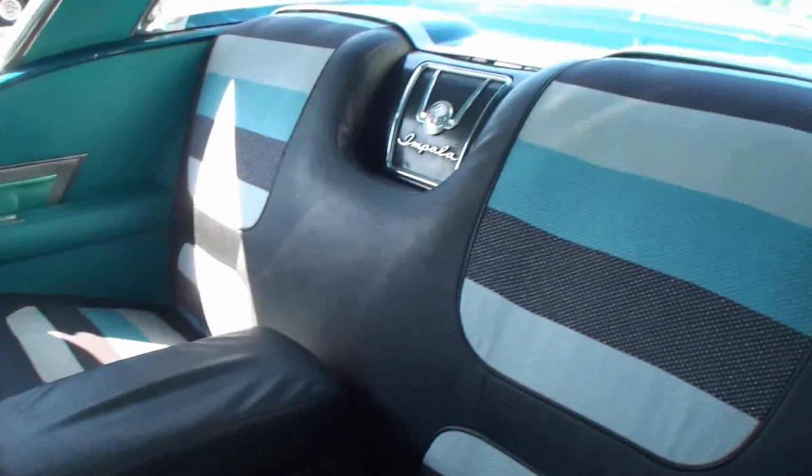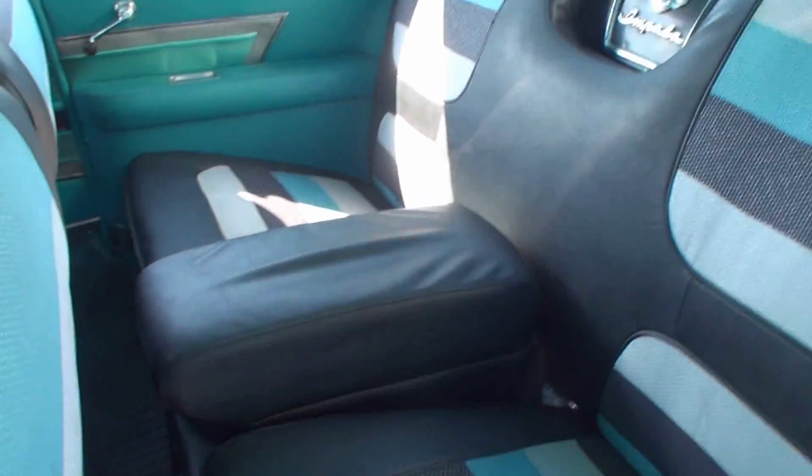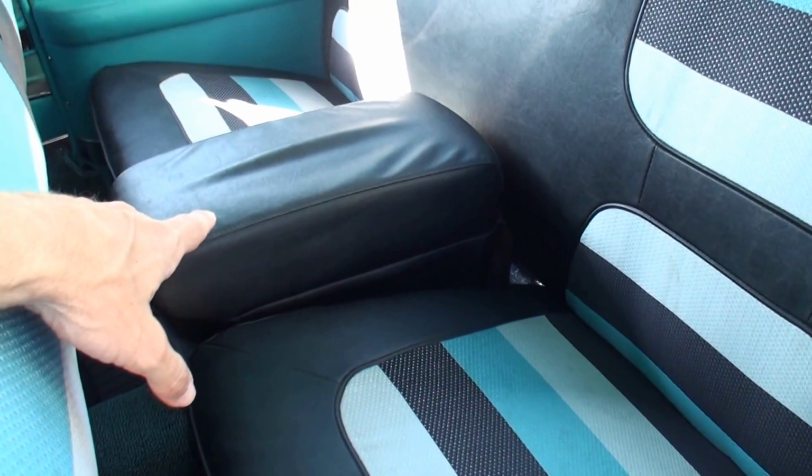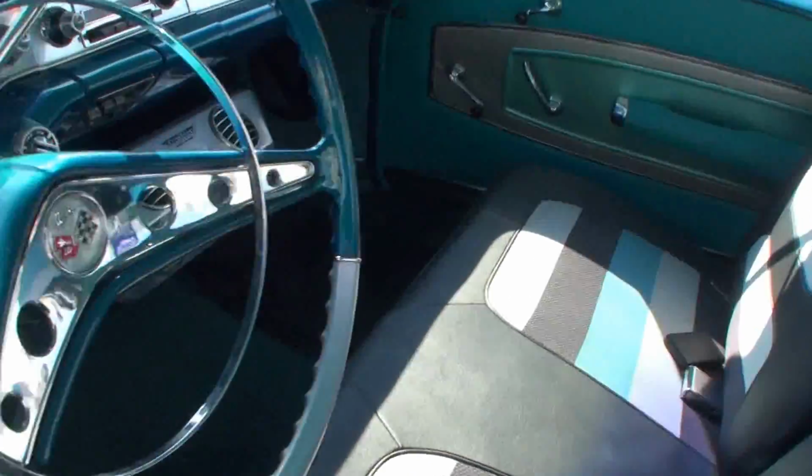You said that this is... Let me show the interior here. You've got the hump in the back. You've got the speaker in the center. This is a push-down center section you shared. That's correct. You can have 3 people sit back there if you want to, just by pushing that straight down.